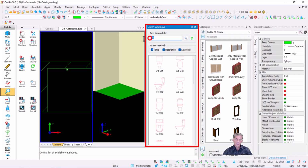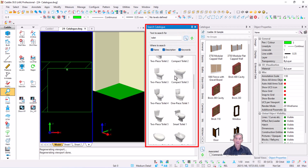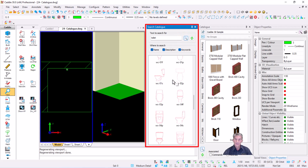But most people know it as a toilet. So I'm going to type in toilet. I'm going to click on the search. And as you can see, now I get even more blocks or symbols related to the word toilet, either in the name, description, or the keyword.